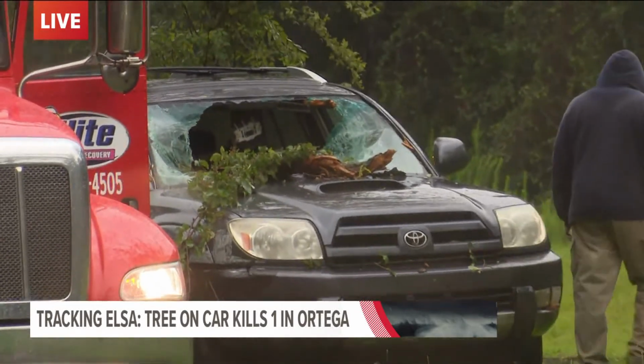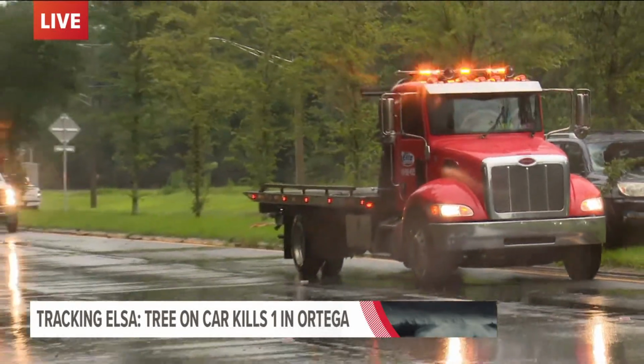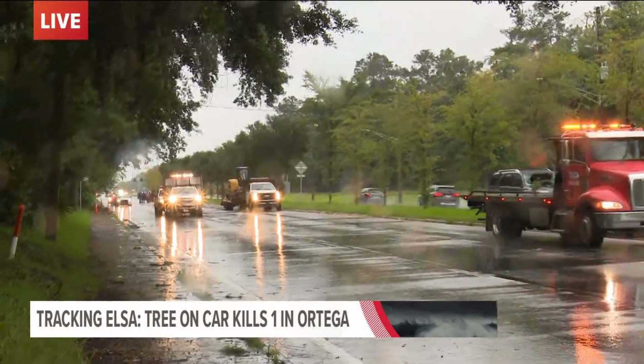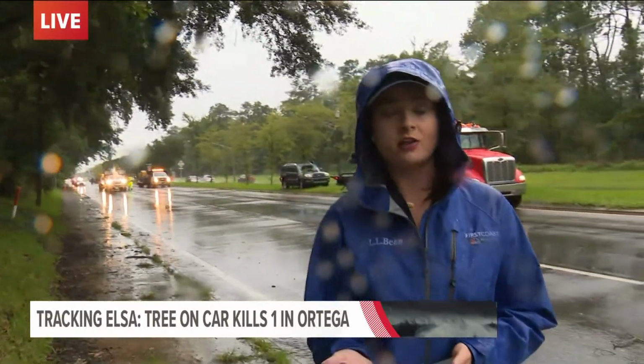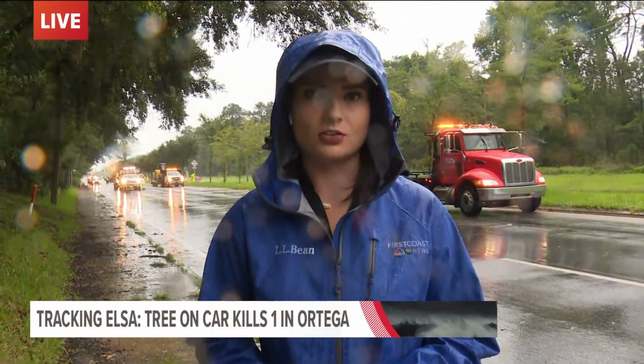Now, JSO also says there are homes south of here that lost power due to this accident. We don't have any more additional information on if that power has been restored or when it will be restored, but we'll be sure to give you the very latest here on air and online at firstcoastnews.com. Live in Ortega, I'm Haley Harrison, First Coast News, on your side.